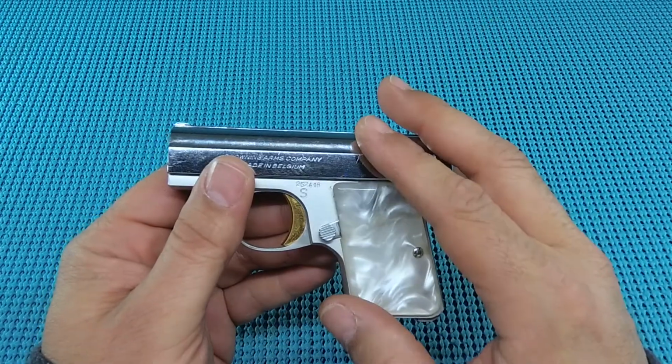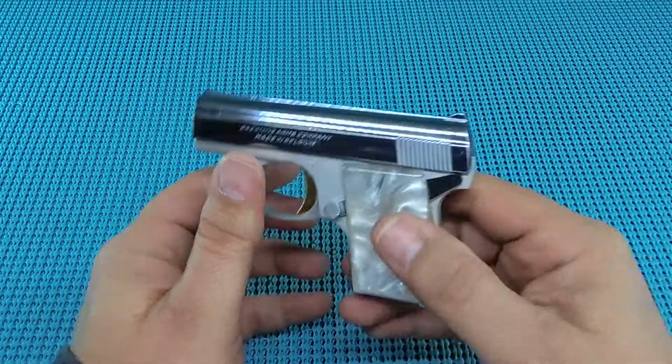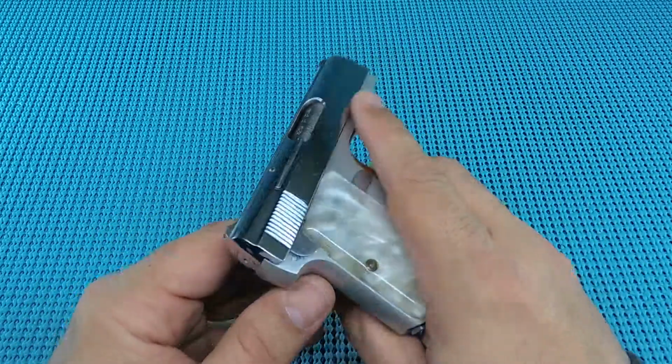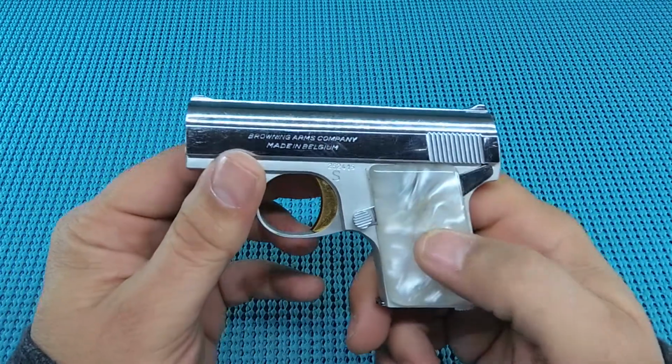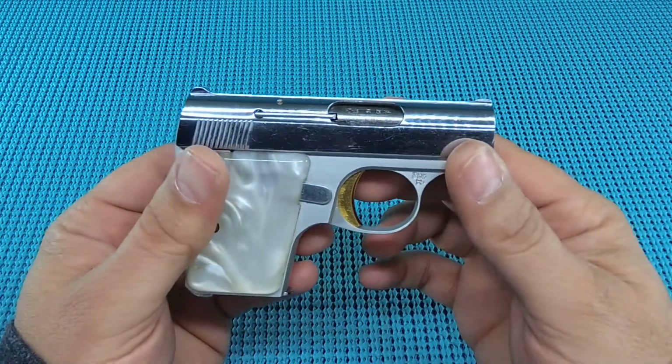I was at Midwestern Coin. They are on the west side of Wichita. They're on West Central. And Midwestern Coin and Gun is run by John. And John has been around a little while, and he proved it. When he handed me this firearm, I said, well, I don't know. Handed it to my wife. She looked at it and said, yeah, it's pretty. I like it. And that's not enough for me to buy a firearm.